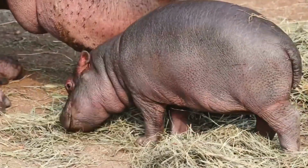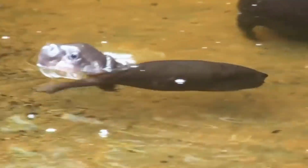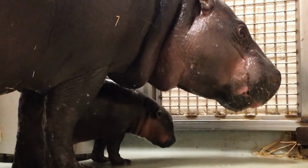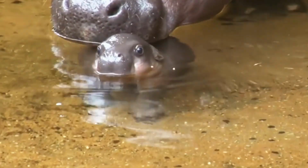Hippopotamus. Baby, big or small, hippopotamuses are quite a charming sight. Their round shape and quaint features really catch your eye. These cute features are emphasized in their cubs, eyes extra wide, and adorable snouts. That is, until they open their mouths.